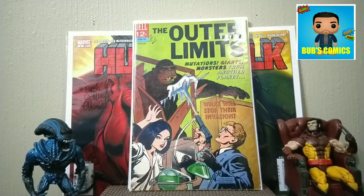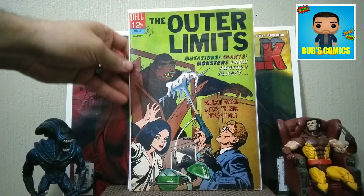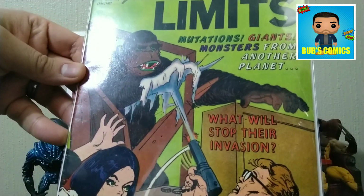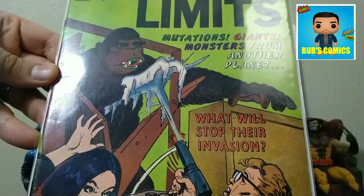It was much more of a sci-fi twist to the stories, whereas Twilight Zone was sci-fi too, but it was a little bit more, to me, mystery theater, with more storytelling involved. And yes, odd things occurred, but you didn't really know what was causing it. The Outer Limits was more straight sci-fi, and just great stuff. So if any of you are fans of the Outer Limits, any of you older fellas out there, this one's for you. And it says mutations, giants, monsters from another planet. What will stop their invasion?